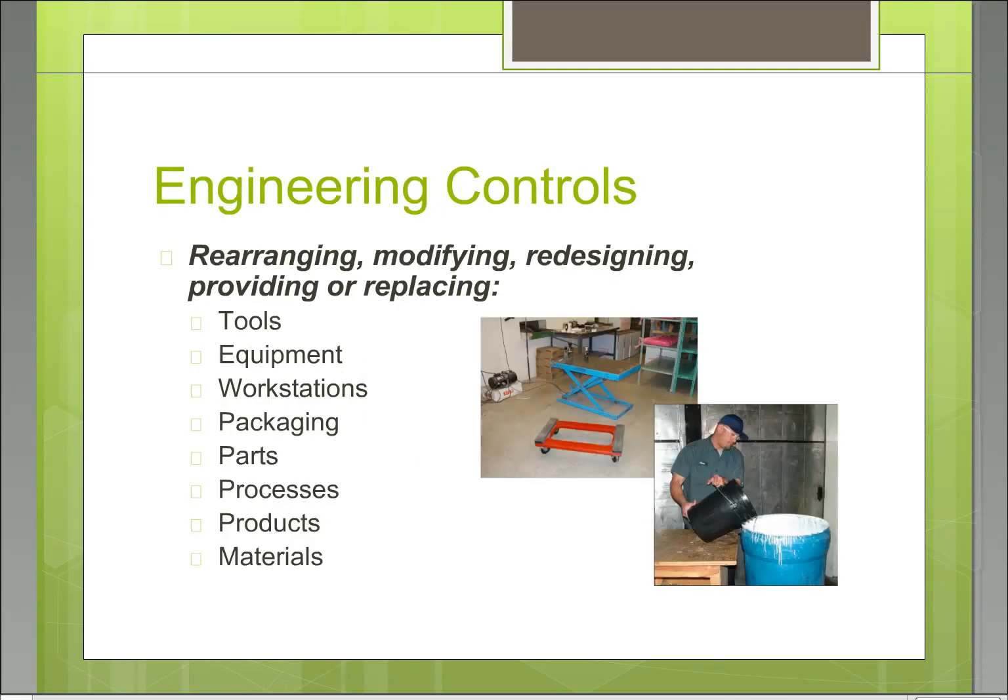So for engineering controls, again, basically we're looking at rearranging, modifying, or redesigning, replacing, or even providing various types of tools or equipment, workstations. We look at the parts, what is the actual process to perform the task, what are the products and materials that we might be using as well to complete our task. Some of those things, I've given you a couple of pictures here, might be the use of a dolly or a scissor lift to help transport items, number one, with the dolly, or even to help put things within a zone or a height that's more comfortable for us to work at.